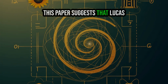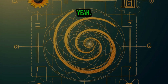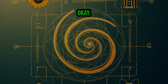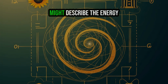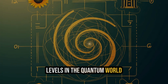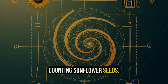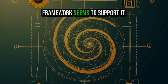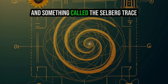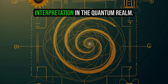This paper suggests that Lucas numbers might represent excited states in a quantum system. Excited states. Think of it like an electron in an atom jumping to a higher energy level when it absorbs energy. The Lucas numbers, in this context, might describe the energy levels of those excited states. So the energy levels in the quantum world could potentially be described by these number sequences. That's quite a leap from counting sunflower seeds. It is a bold idea, but the mathematical framework seems to support it. They even explore potential connections to hyperbolic geometry and something called the Selberg trace formula, suggesting that these number sequences might have a geometric interpretation in the quantum realm.